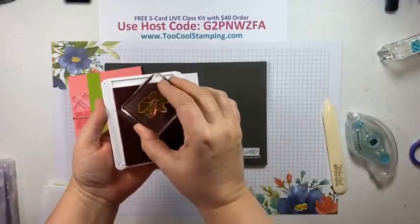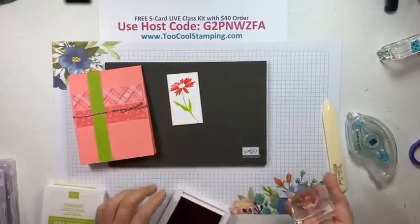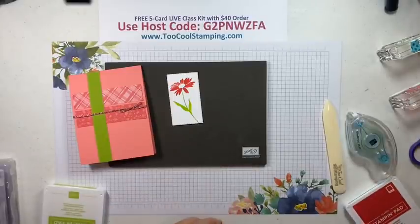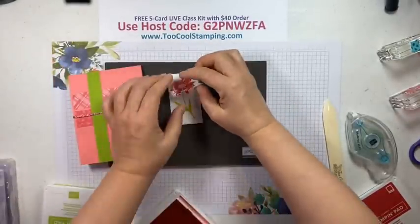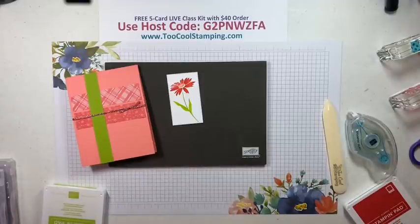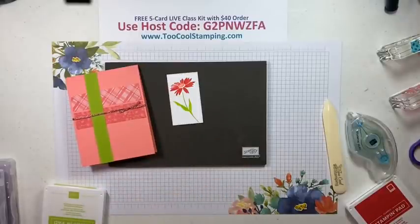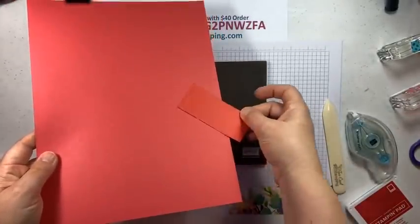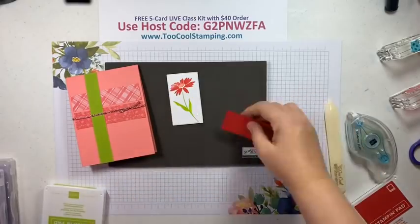I'm going to stamp the flower image in the Sweet Sorbet. And then I'm going to add, I could have inked that up a little bit better, but we'll just go with it. The center, there's a little center image, and I'm stamping that in the Flirty Flamingo. And then I'm going to layer that on a piece of Poppy Parade. So the Sweet Sorbet is kind of like a light version of the Poppy Parade. I don't know if you can see the difference there, but it's a little bit lighter than this Poppy Parade. And this piece is 1 1/2 by 3 1/2.